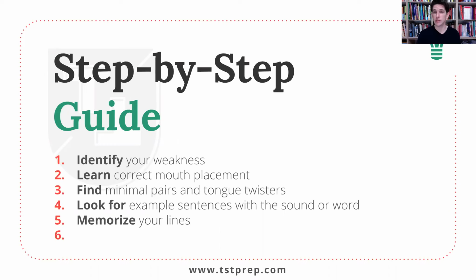I have trouble saying the word think. That's what you want to do. Be super specific about your weaknesses. First, find the sound, and then find words that you want to be able to say. You learn the correct mouth placement, where things should be, your tongue, your cheeks, your jaw, lips, chest, so on.